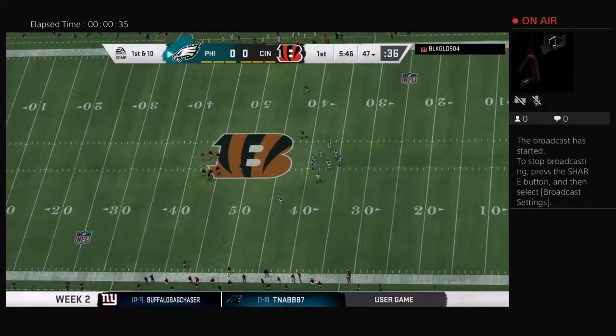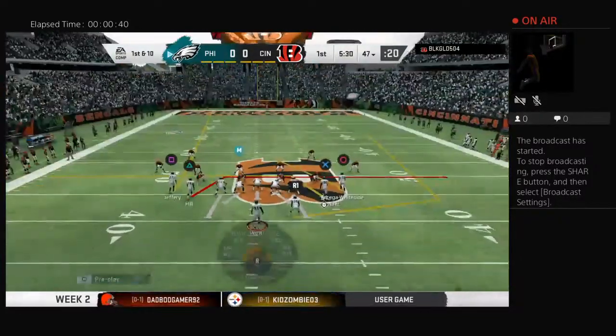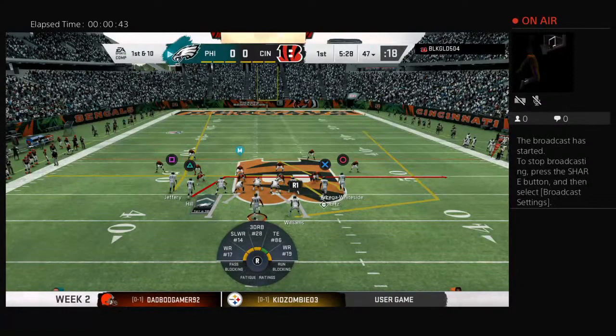Fundamental breakdown by the defense. You've got to be able to make plays on the edge. A big hitter to start the drive has him up near midfield here for 1st and 10.